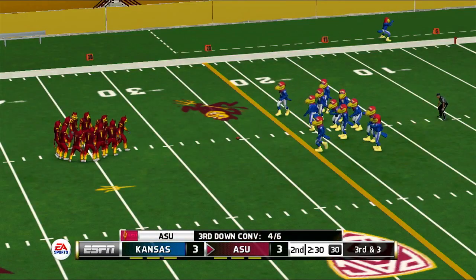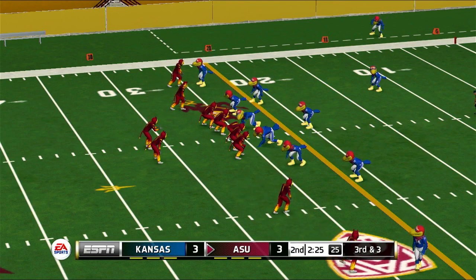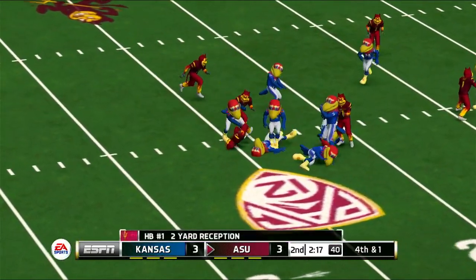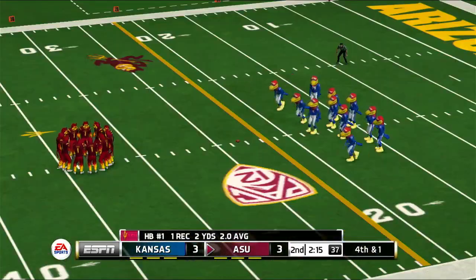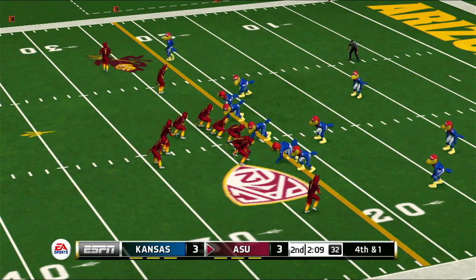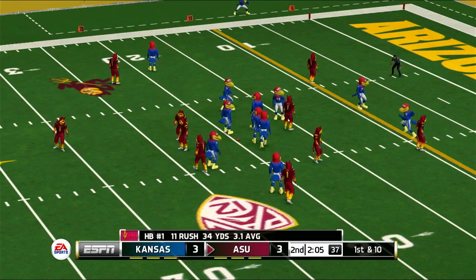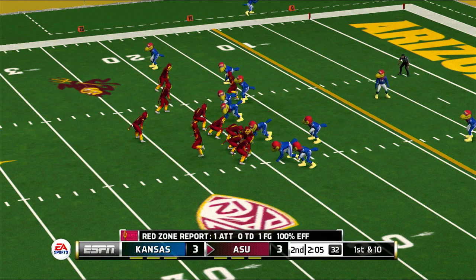They need about 3 yards to get the first down here on third down. Looks middle, got his back. He's taken down around the 23-yard line. Fourth down. He makes it out to maybe the 20-yard line. That's good enough for another Arizona State first.